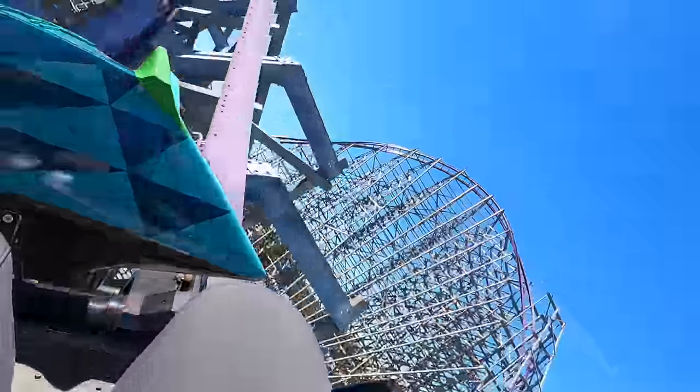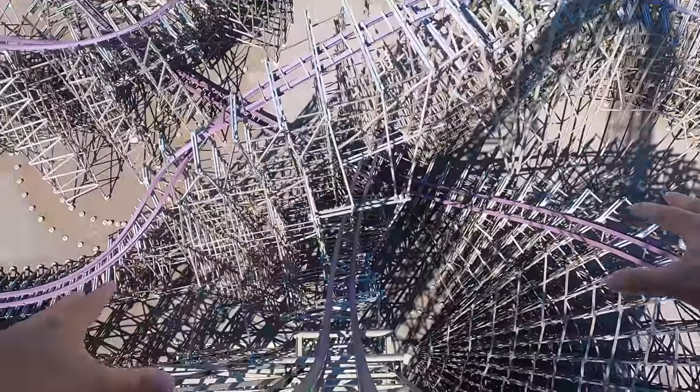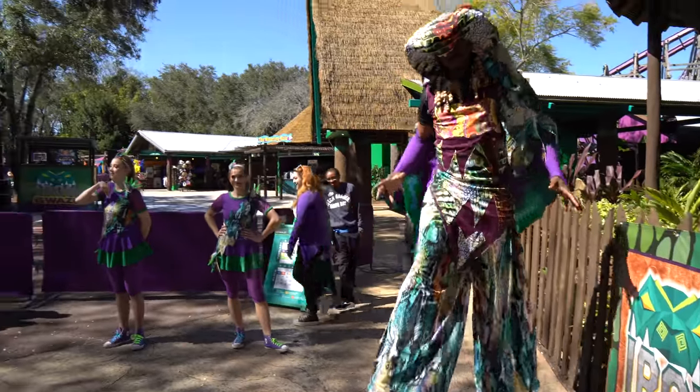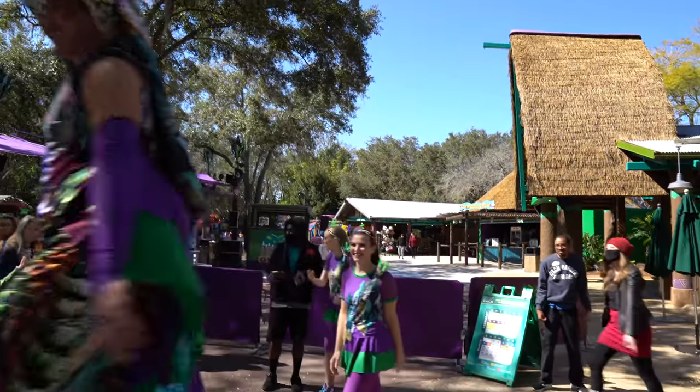You know, they really outdid themselves here with Iron Gwazi. That was such a smooth coaster, lots of thrill. I like the part where we're upside down, just like the Velocicoaster, because I love being upside down on coasters. It's just really fun. But what really stood out to me was that 91 degree drop. That was insane, intense, but it was so awesome. Yes. I love it. Thanks, guys.